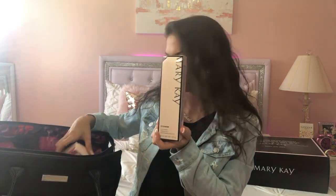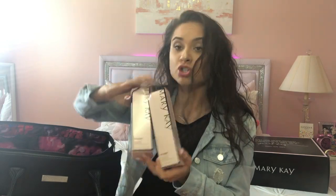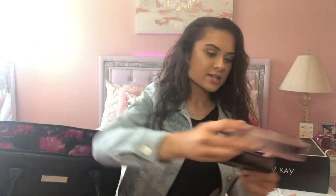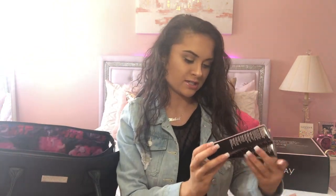Then I have the 3-in-1 cleanser, and I think 2 of those, or maybe 3. This is the oil-free eye makeup remover, which I need to get some of for myself because, at night, when I'm lazy to wash my face, I usually just use makeup remover wipes, which isn't the greatest for your skin. But the next thing I have is the CC cream with SPF 15 in it.